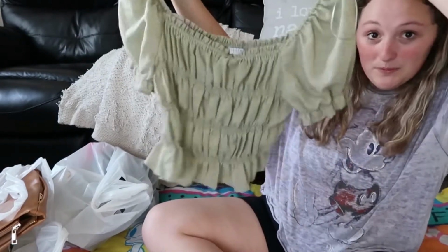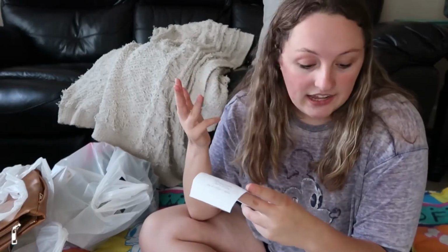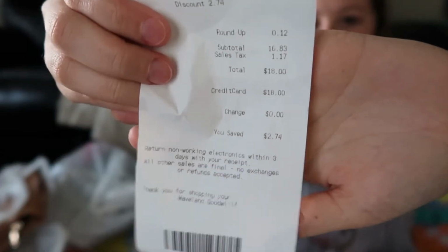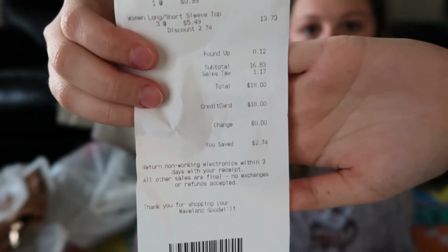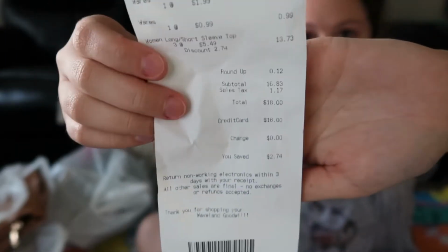This was adorable. So in total, the two tops, the dress, and the little elephant and fish castle was $17 and some change, and I just rounded up to 18. So $18 for all of that. Three pieces of clothing and two random little items.